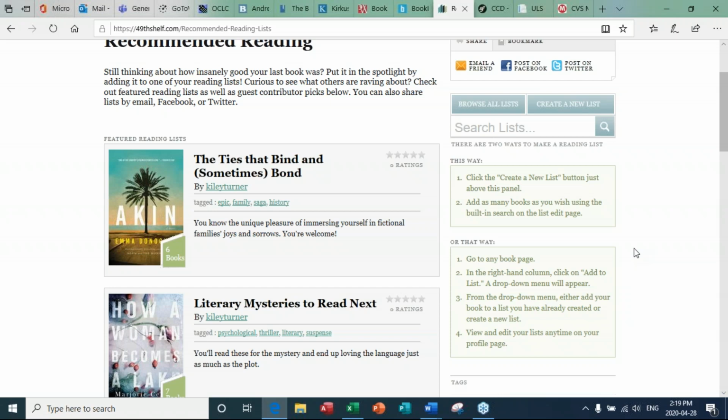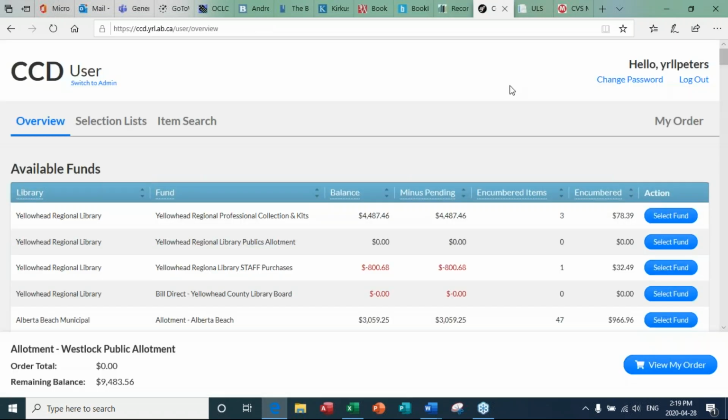So now we found the stuff. How do we get the stuff? So next I'm going to look at our CCD tool, which us in acquisitions at YRL, that being Scott and myself, we love CCD. It makes our life very easy. And it's been rebuilt in the last year, so it's very similar to the previous CCD tool, but there are some slicker features.